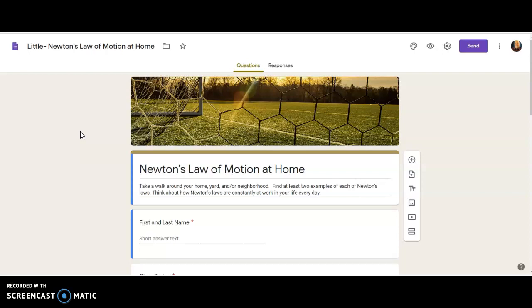So for this particular exercise, we're looking for you to take a walk around your home, your yard, and your neighborhood. I know we've got to get outside, but just make sure you're safe and keep your distance from others. It's really important that you still get out, get some fresh air, and get a little bit of exercise so that you don't get stir crazy in your house.